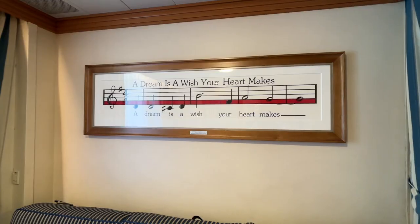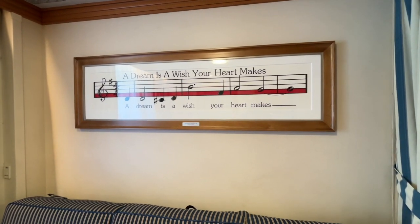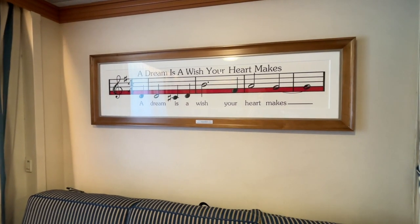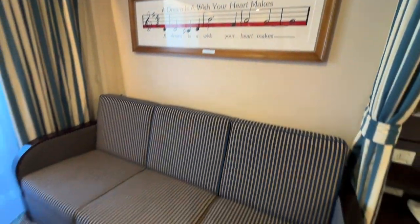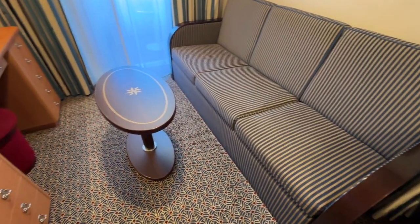This is one of the songs that the horn plays here on the Disney Cruise Line ships, and I love that they have the musical notes there. So when you hear that music, you can actually look at it on the staff. That's pretty cool. Full-size couch here, as we just saw, that can be turned down into a bed.